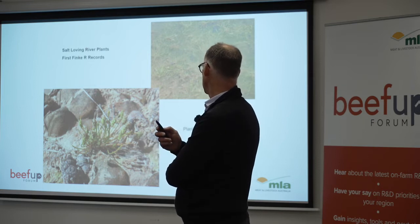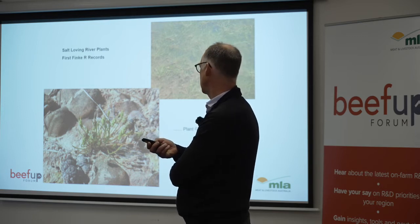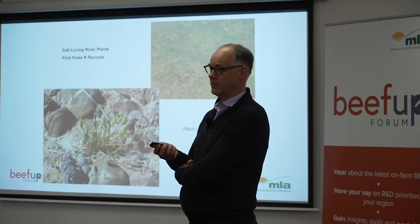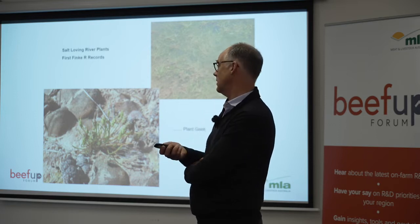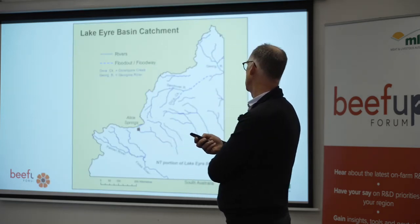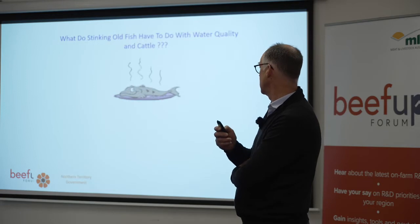And there's a couple of pretty rare-ish plants that live in the Finke River. I was really grateful for the opportunity to be the first person doing some of that survey work down the Finke, which is amazing when you think about it. We found a lot of new stuff, which was really interesting. But I'll move away from that more into the cattle and the salt world soon. That's just showing where that river sits in the territory and the greater Lake Eyre Basin.